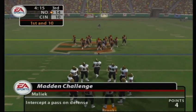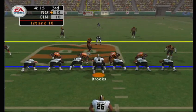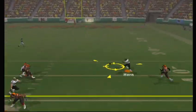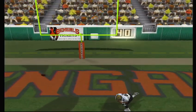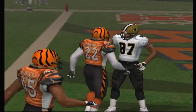The offense gets ready to go following the interception. They can't get it done on the ground on 1st down, John, but they're still leading in this one. And running is important, but they've got other weapons that can get them in the end zone. The 20, the 10. Horn is in there for the score. Aaron Brooks adds another touchdown pass, his 3rd of the game.